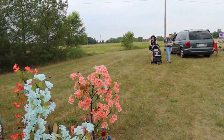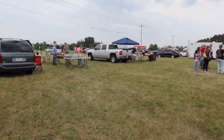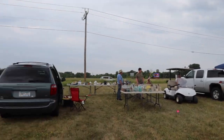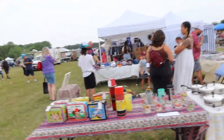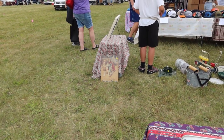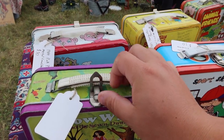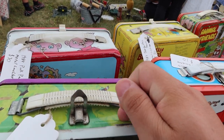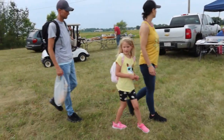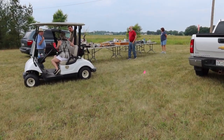Sorry, sir. Oh, you're all good. Yeah, this is actually a pretty good size turnout. Like I said, this is a two-day event, so there's always something going on. Oh, I see lunch boxes. Let's take a gander at what we got here. $13. For $15, that's actually pretty justifiable. I mean, it's not in the best condition, but still overall pretty good. Go check out this side over here.